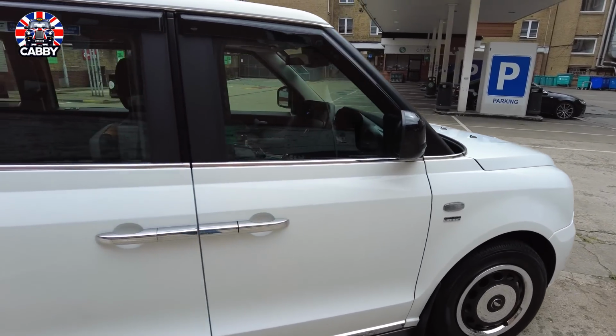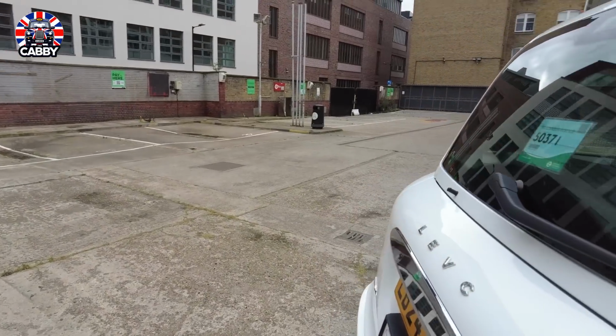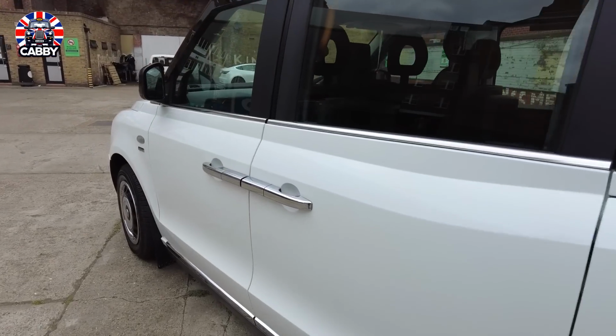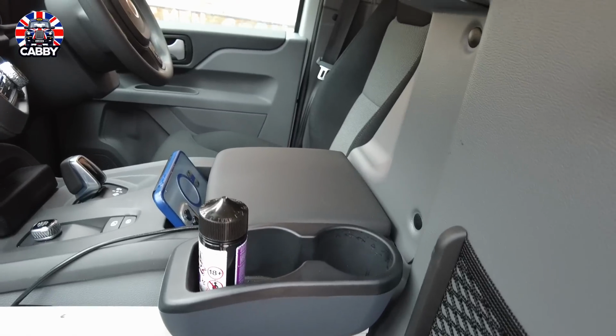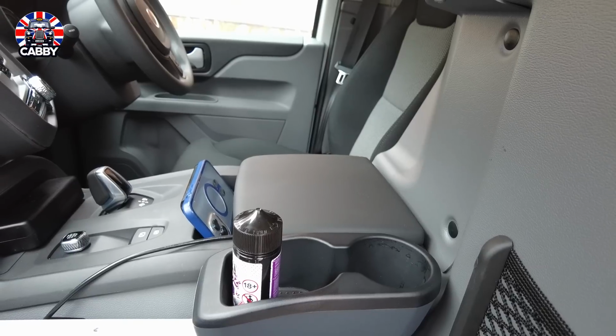So yeah, don't know what to say. I've literally driven it from Ascott Cab Company, the main dealers, down here to get everything fitted. Still gonna have to find space to put everything, because it's a little bit different. So I've got to find space to put everything.